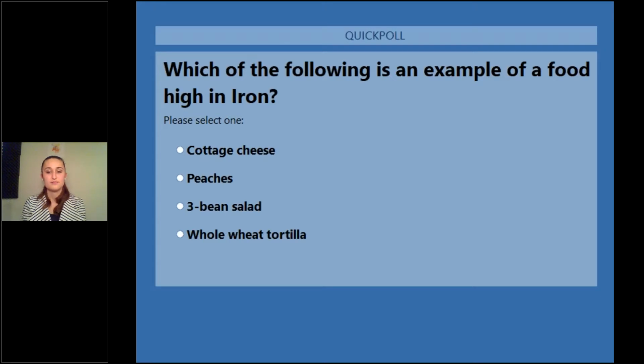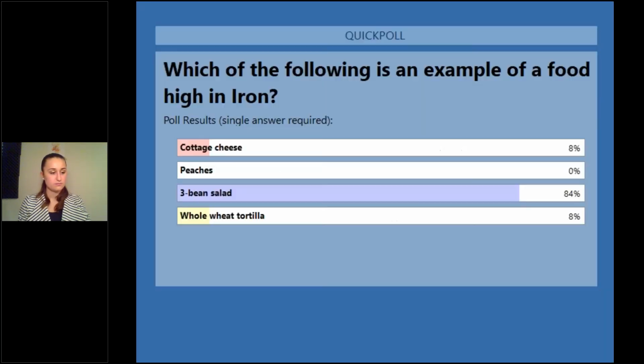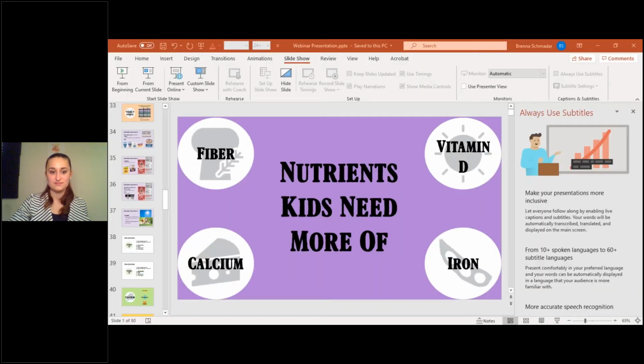All right, just waiting for one more, it looks like. Yep, there we go. And we can share the results. Which of the following is an example of a food high in iron? Looks like 8% said cottage cheese, 84% said 3-bean salad, and 8% said whole wheat tortilla. And the answer is the 3-bean salad. That one is a little bit trickier.